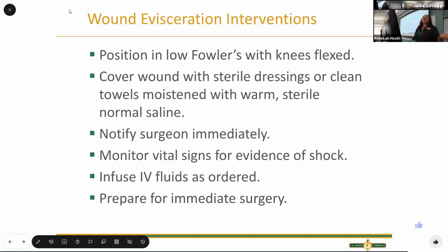So that's always a complication of somebody that has a large bowel issue. Again, it's very uncommon, but what do we do? We put somebody in low Fowler's, so we want to have them on their back, knees flexed. We want to create a little cavity for that to stay in. We get sterile towels, put some sterile saline on them, and put that on there. If we have warm saline, that's better. And then you're going to be calling for help, right? You're going to call the surgeon because they're going to need to go immediately back to the operating room to put everything back together.